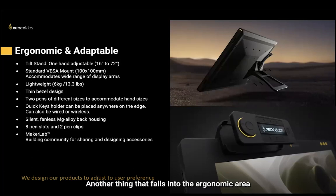Another thing that falls into the ergonomic area is it's completely silent. The product has no fans, so it's just quiet. At first I didn't know how big of a thing that was, but when we were talking to some of the artists, it really is important. They really noticed this. So that was something we were able to do to support that need. Pen slots, there's 8 of those, 2 on each side, so you can store your pens on the product itself.